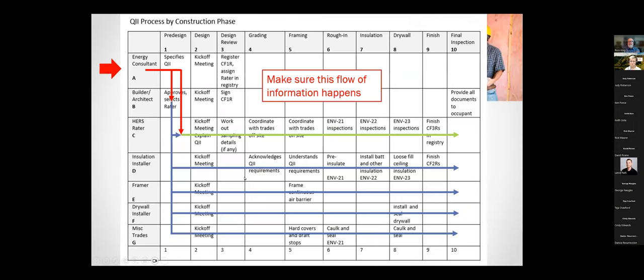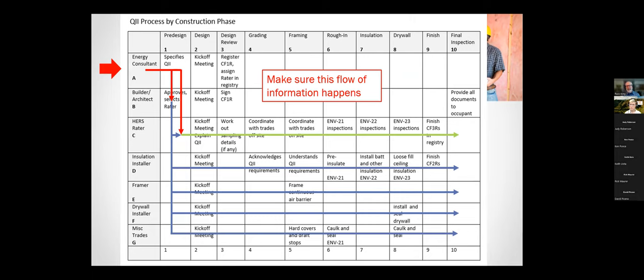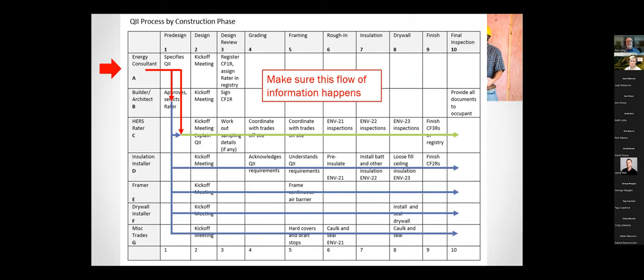All right, so this diagram is also out of the QII handbook. And I put this together a long time ago as part of a training, and it's kind of taken on a life of its own. I was just thinking, you know, who are all the people involved in a project to build a house? Who are all the people involved? And so I listed them all down the left side here.